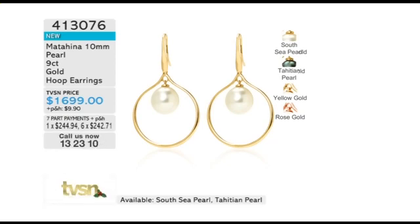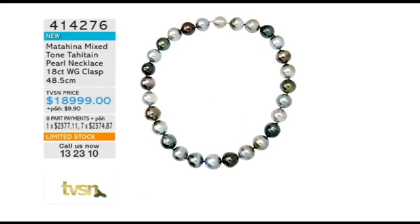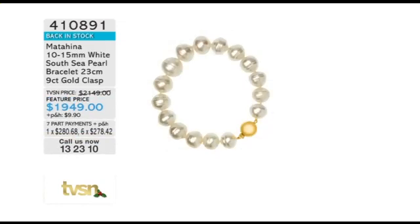Well, I've got attached to a few though, in my private collection, which are like super Baroques and various pearls. But like on this one, there's only one of those. 414276. Make it yours. Like 15 to 17 millimeters, and exquisite. Extraordinary. That truly is breathtaking.